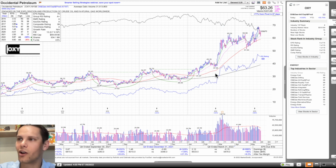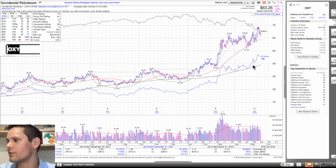And finally, we have OXY. This has been the leader in the group, has 31 million shares traded today, so a very liquid name. This is an oil and gas exploration, 4th strongest group out of 197, A+ group strength rating, A accumulation distribution, 99 overall composite rating with a 99 individual relative strength rating.